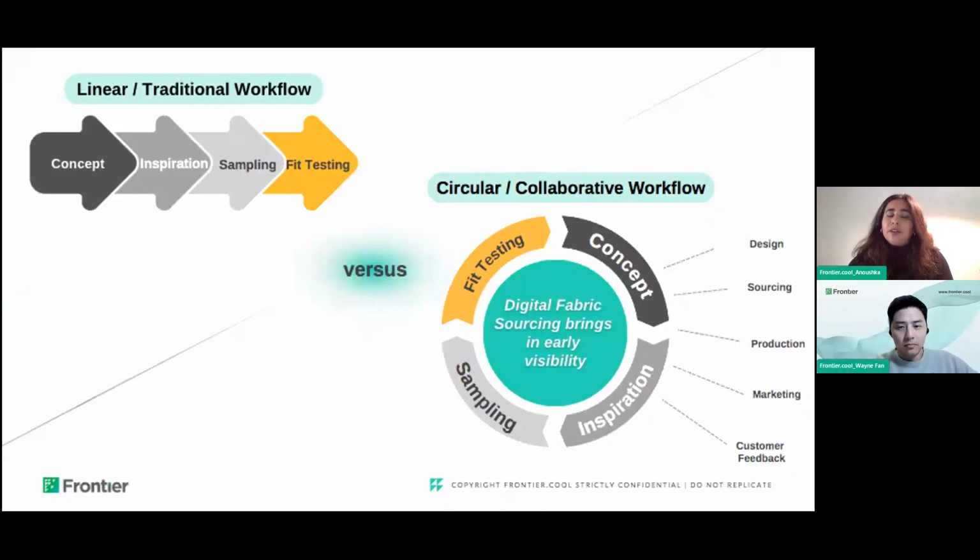The collaborative workflow gives visibility to the customers even before actual production takes place and enables putting the digital assets in front of the customers to get their feedback in real time. It's a whole new way of doing business with the voice of the customer at the very center of decision making.